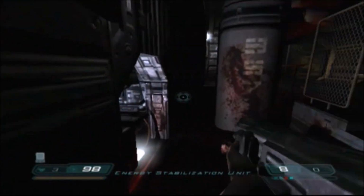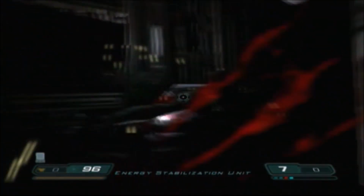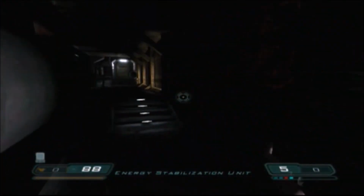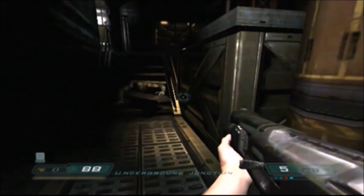The visuals not only contribute to an immersive gaming experience in Doom 3, they practically carry the whole game. In light of these considerations, I cannot help but provide Doom 3 with a place on this list.